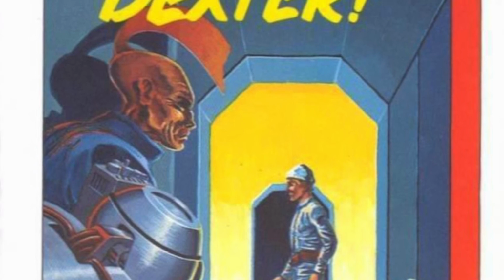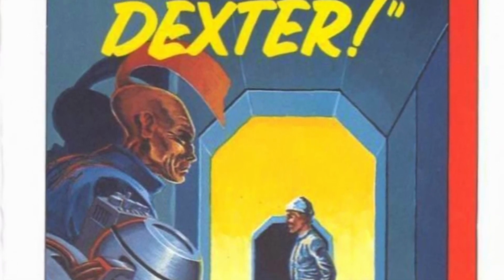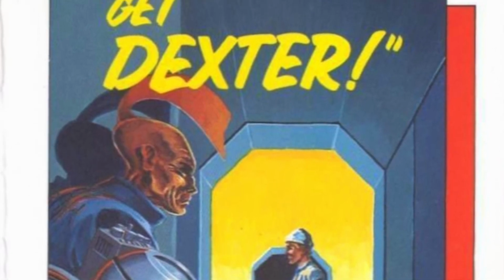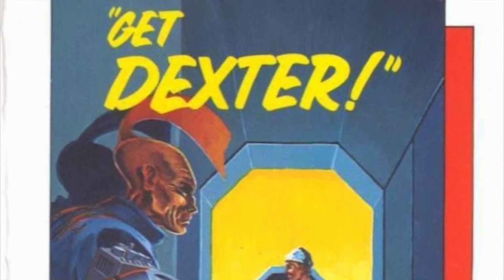Get Dexter, on the other hand, is a game built for the CPC from the ground up, and it shows in every pixel. It's smooth, it's vibrant, it shows the CPC off to its full extent. As a result, I have to hand this one to Get Dexter, which goes through to round 2 as the CPC's champion for 1986. Congratulations, Get Dexter.